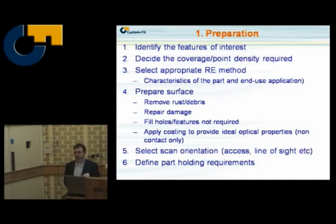It's very important to remove dust and debris and repair damage, to fill in holes, and also you might have to apply a coating to allow optical scanning to be undertaken most successfully. We're involved in a project with a company where we're scanning a wax-coated model. So we sort of laid up wax onto a master pattern, and then they scanned it.